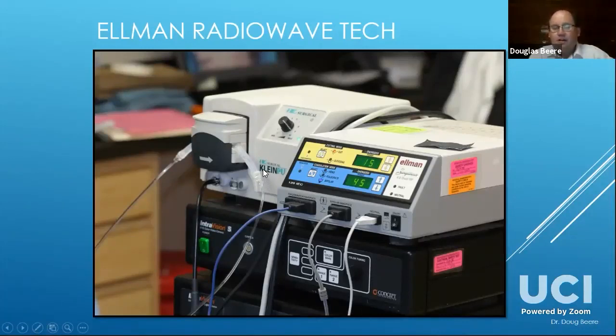Hydrodissection, when you're injecting these patients, it's damn painful. And even under deep sedation, the patients in my practice buck, particularly when you're doing a hydrodissection in the forehead. So perhaps not in this country, but I know in the US it's a little bit more popular.